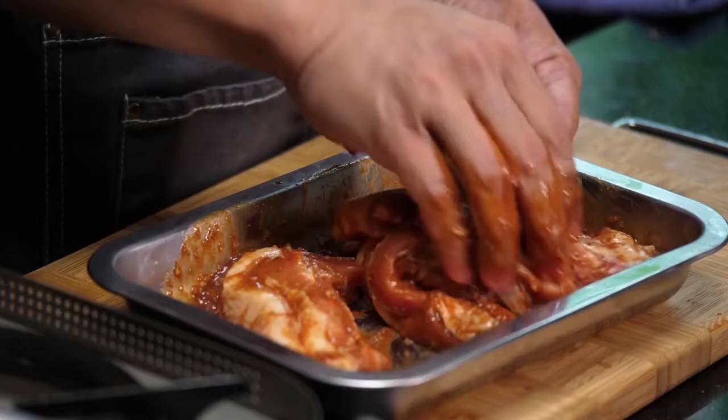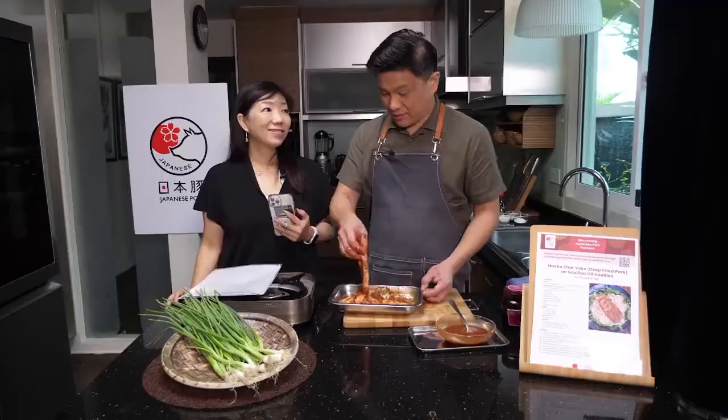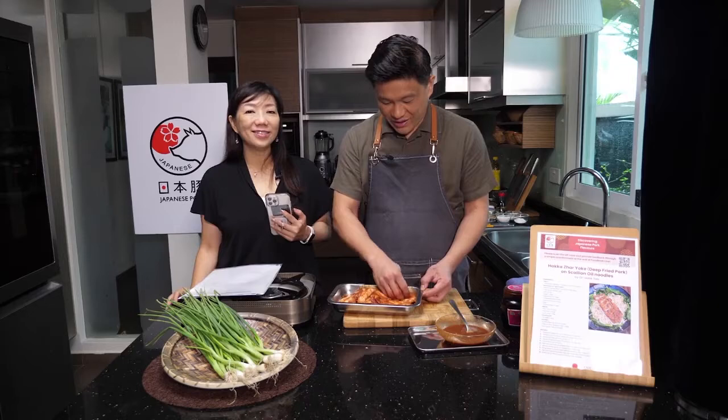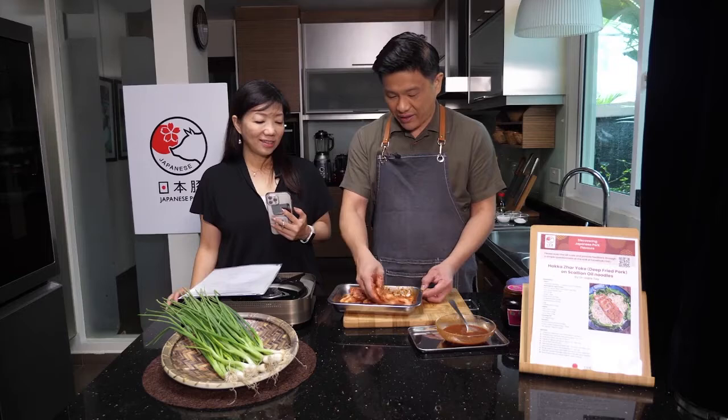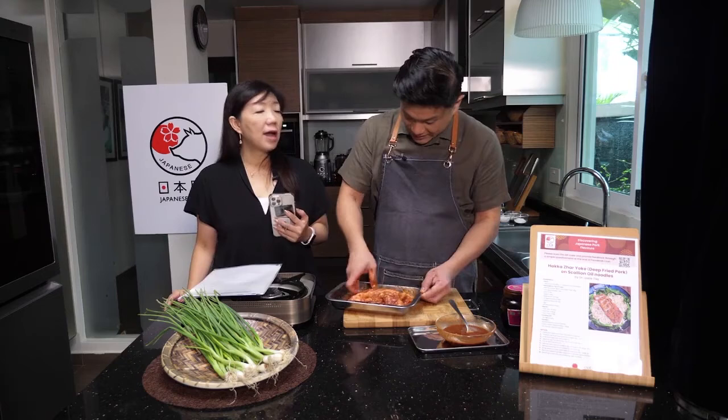Originally, this recipe is from Auntie Ruby, who is the mum of my friend the Food Canon. The original recipe, in fact Hakka zayok, is not supposed to be done in a slab like this. It's supposed to be cut into small pieces, then you marinate. Yes, the original recipe.